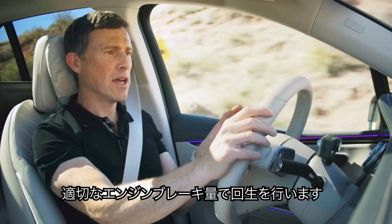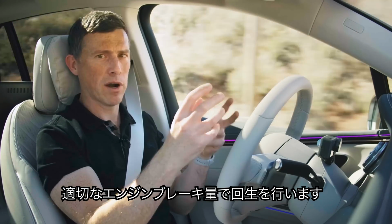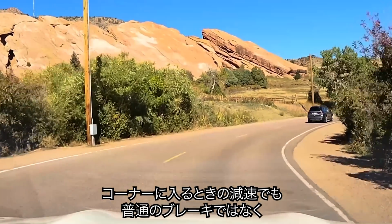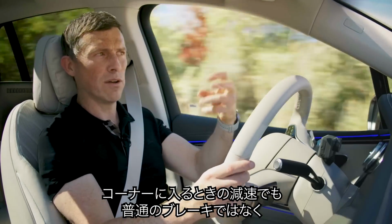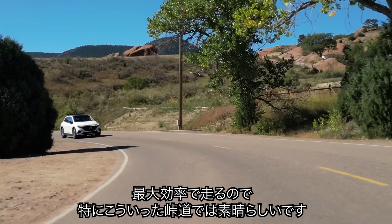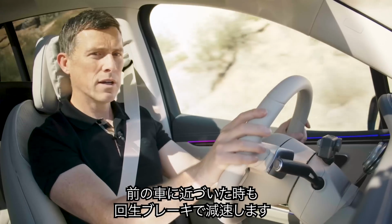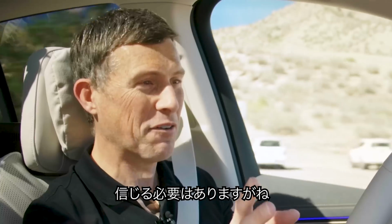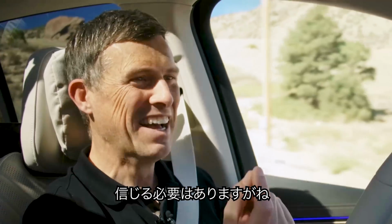What it's going to do now is let the car decide how to apply the brakes to regain energy. So as I come into a corner, it'll decide that I need to slow down. If it does, then it will actually engage the brakes, although they're not the brakes, it's just the recuperation. It helps maximize efficiency. It's really good, especially when you're on a twisty road such as this. It'll also use the brakes if you're getting too close to the car in front as well. You have to trust it though, because sometimes you think it's not going to do it, and then it does.